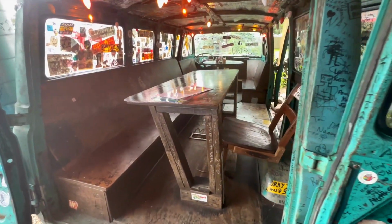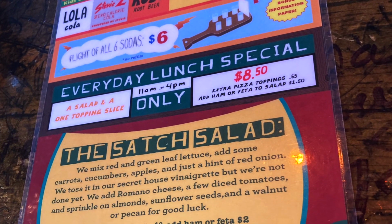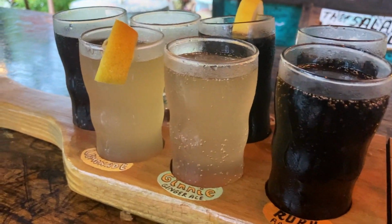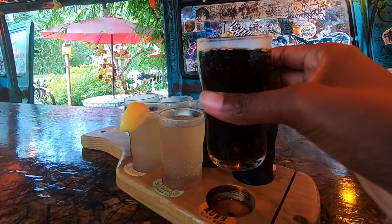Looks like it's seriously been on the road. Lots and lots of mileage. And Satchel's makes their own soda, so why not try a flight? That way we can try them all. The flight includes cola, a 0-calorie cola, I believe, lemon lime, that's grape on the very end. We have root beer, ginger ale, and lemonade.